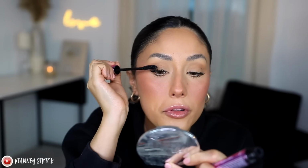The only thing is, this one, like I mentioned, doesn't really grab the lashes, so you kind of have to go hard at it. That's why I have so much mascara residue on my lids. But once you do grab the lashes, it really creates a really nice feathery type of look.